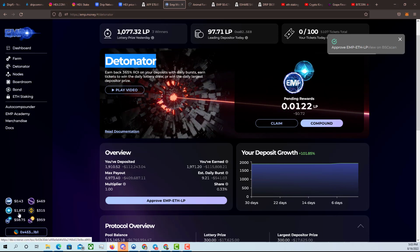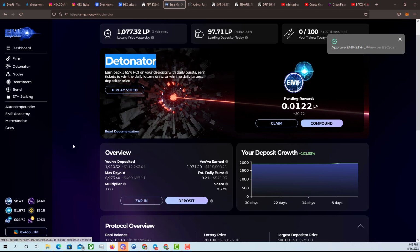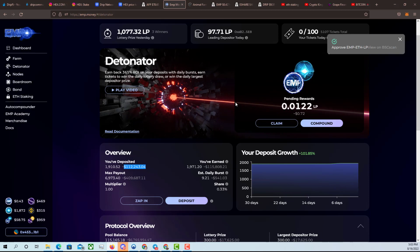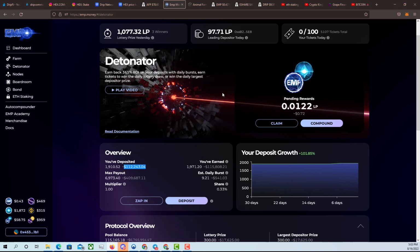You got EMP, you got eShares, you got Ethereum, because it's pegged to Ethereum. As the price of Ethereum goes up, guess what happens? Your deposit amount goes up. And as the price of EMP goes up, your deposit amount goes up.